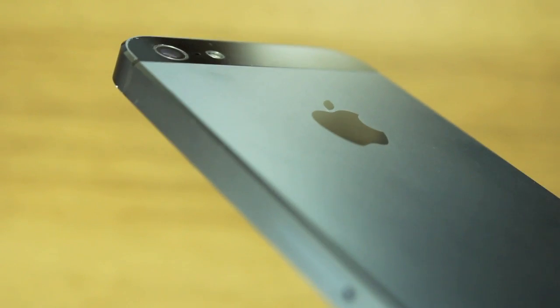Obviously the workers at Foxconn have said how difficult it is to make one of these, and it is virtually perfect in the way that it's all fit together in every way.